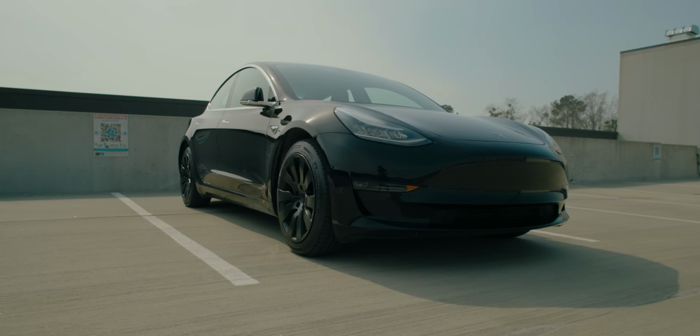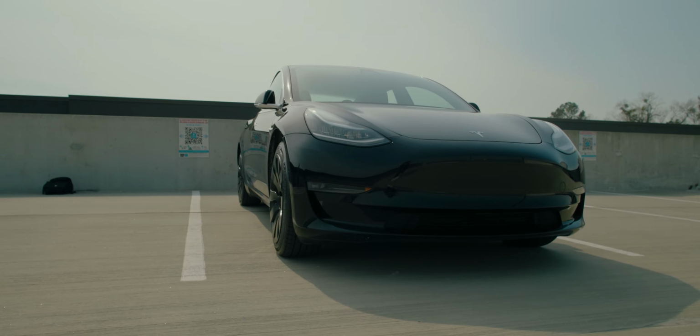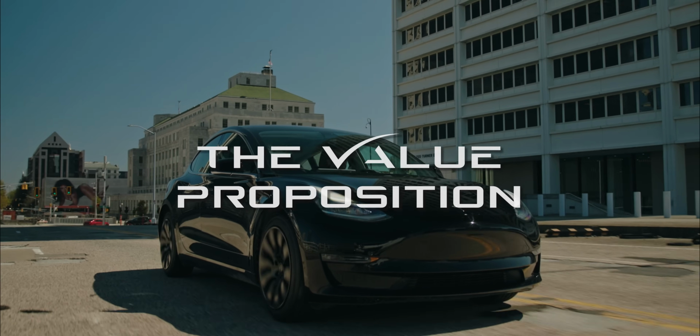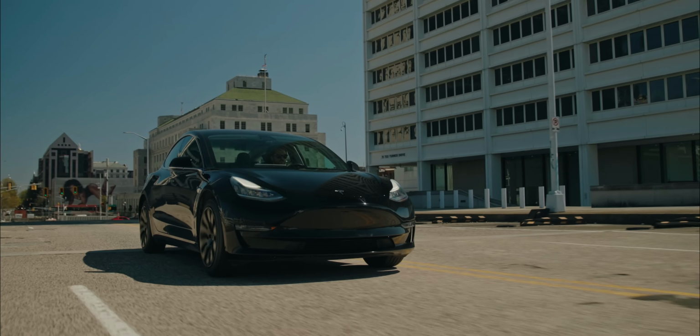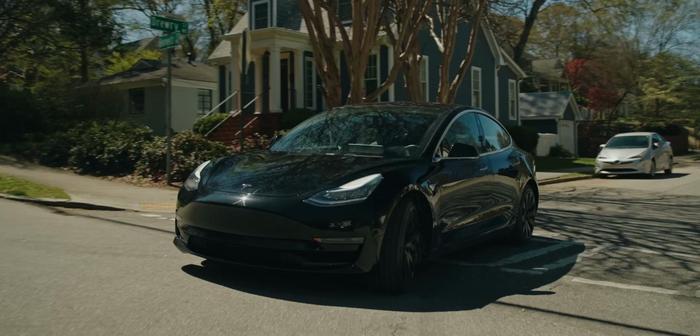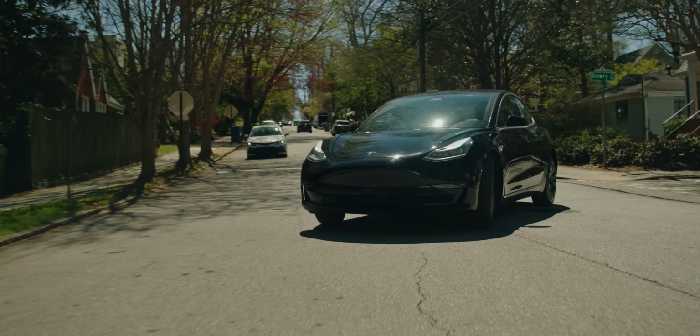So, what do you get in a 6-year-old electric car in 2024? Actually, quite a bit. I got this Model 3 at just over 56,000 miles, and it still smells new and looks new for the most part. I am so excited to spend many years with this car on the road.